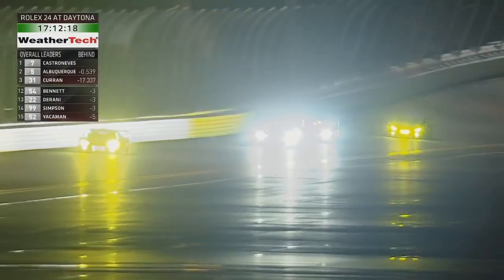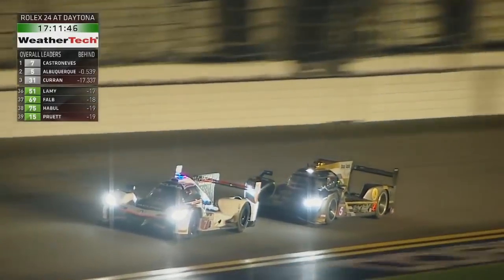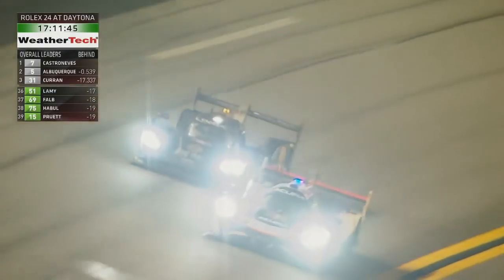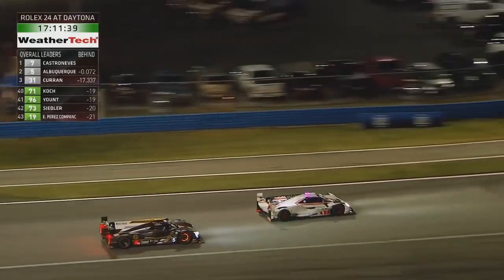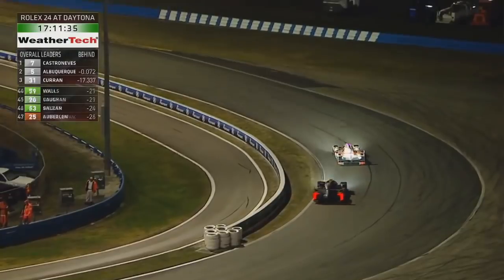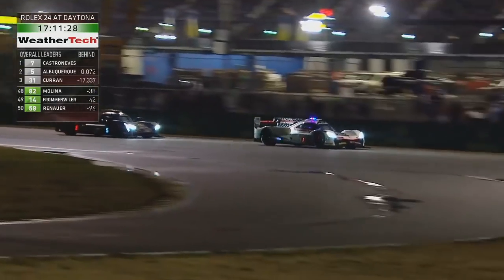But that just shows how strong Filipe Albuquerque is on the exit of the tri-oval as they duck down from the banking and into turn number 1. He's right underneath the rear wing now of Castroneves. Think about going 2 abreast into the left-hander, but yeah, that 5 car for me looks to be handling far better than the Acura in this phase of the race, and the extra power as well.